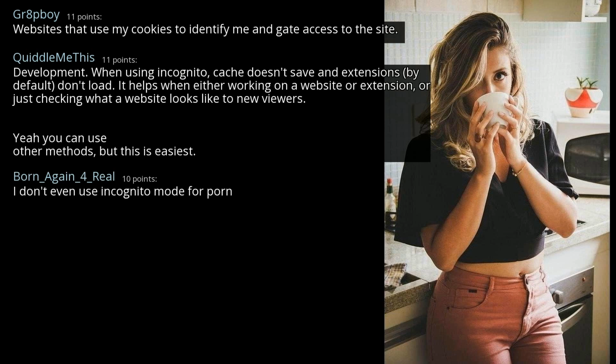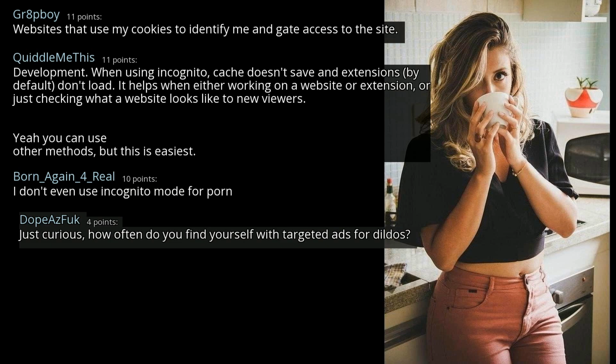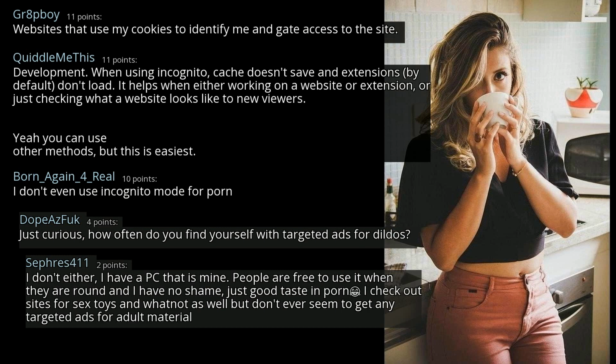I don't even use incognito mode for porn. Just curious, how often do you find yourself with targeted ads for dildos? I don't either. I have a PC that is mine. People are free to use it when they are around and I have no shame.